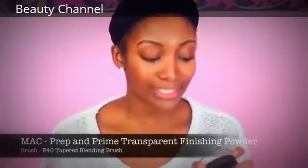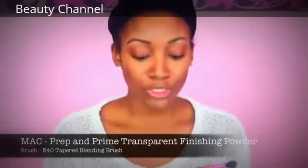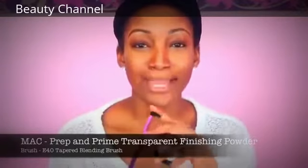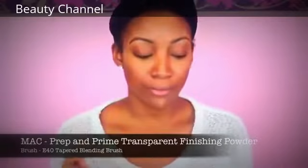Next thing I do is set my eyes. Normally, if I was going for a full makeup, I'll use the Ben Nye powder. But today I'm not, I'm going for more of a natural look. So what I'm using is the one by MAC, and this is the MAC Prep and Prime Translucent Finishing Powder. And I'm going to use this with my Sigma E40 Tapered Blending Brush, which is amazing with applying concealer and powder underneath your eyes. So it basically looks like some naughty white powder.